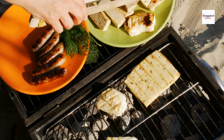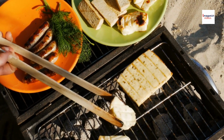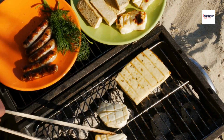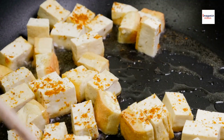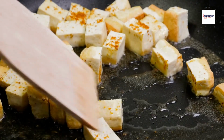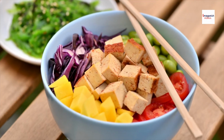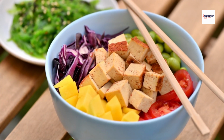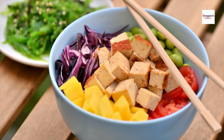As plant-based diets gain popularity around the world, homestyle tofu has become a favorite choice for vegans and vegetarians. Tofu serves as an excellent protein source and can be combined with a variety of vegetables and plant-based ingredients to create delicious and nutritious vegan and vegetarian versions of the dish. These adaptations ensure that everyone can enjoy the comfort and flavor of homestyle tofu, regardless of dietary preferences.